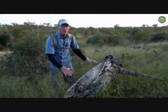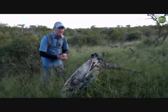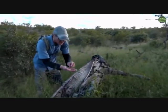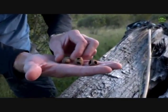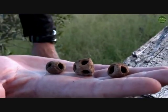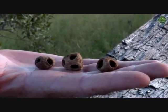Now, there's something else special about where I am here. Here's a nice dead log, but seems like it's pretty useless, doesn't it? It's probably fallen off of this tree, or it's another tree that's been pushed over, but all over it are these strange looking things here. Now, have a look at those. What would you say those are? They look like aliens or possibly squirrel skulls. They could be any of those, but in fact, those are the seeds of the marula.